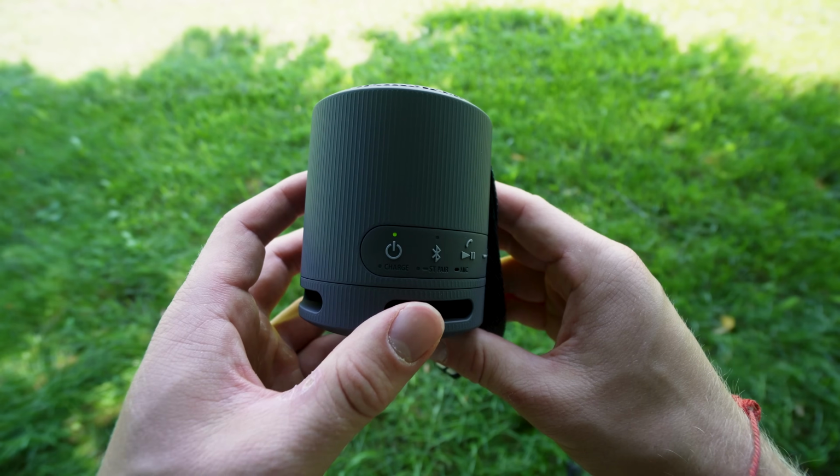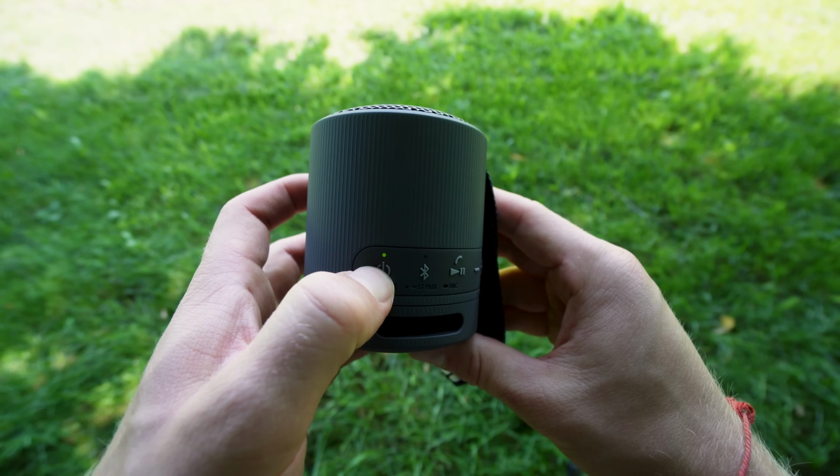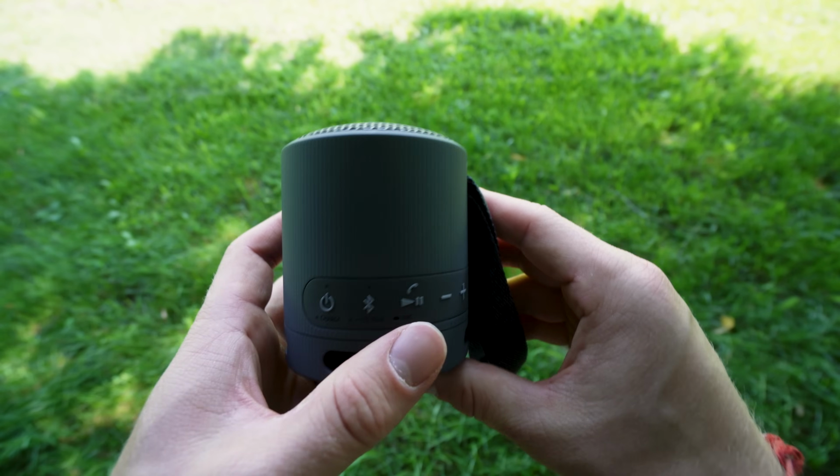Another feature that I don't use too much but might be a benefit to you is that it does have a built-in microphone, which is really nice if you want to take phone calls. So say for example, you get a phone call and you're listening to the speaker, you can actually talk right through the speaker so you don't have to interrupt, and that way it also seamlessly starts up your music again when the phone call ends, which is really kind of a cool feature for such a small speaker.